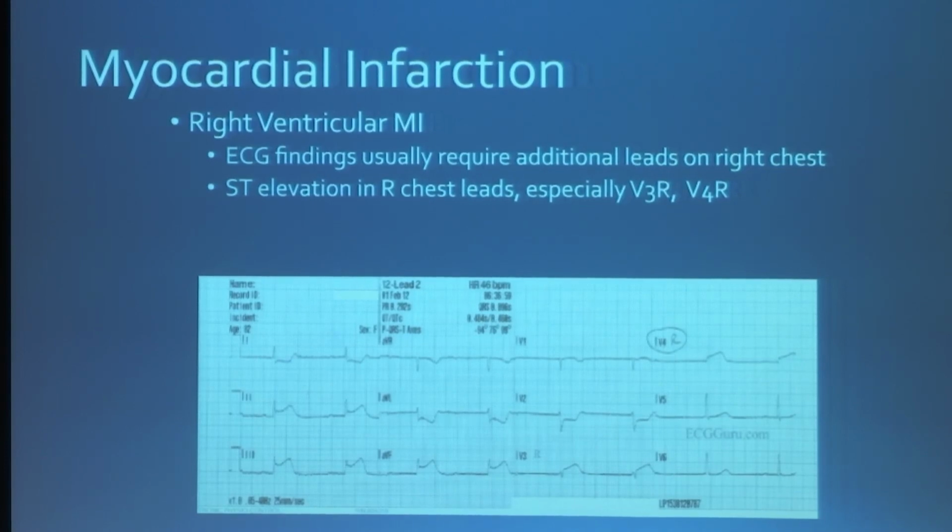Get those. So get a V3, V4R. You only have to do it once. You don't have to do it in any other infarct. You've got an inferior, and what do you want to do that for? You want to do it so that you can prove it. Then you can be aware that if they have a right-sided infarct, they may start having some SA node issues, pacemaker type issues, because that's supplied by the right coronary usually. And they're going to be very sensitive to preload issues, so you don't want to vasodilate them. You don't probably want to give them nitro, or give it very cautiously if they've got a normal blood pressure.